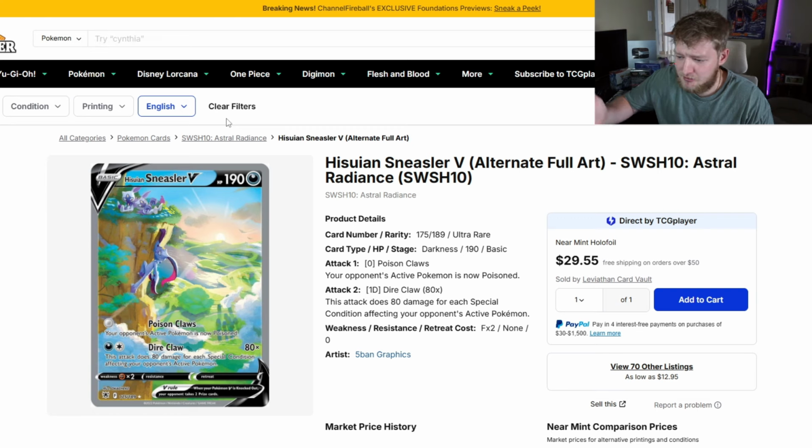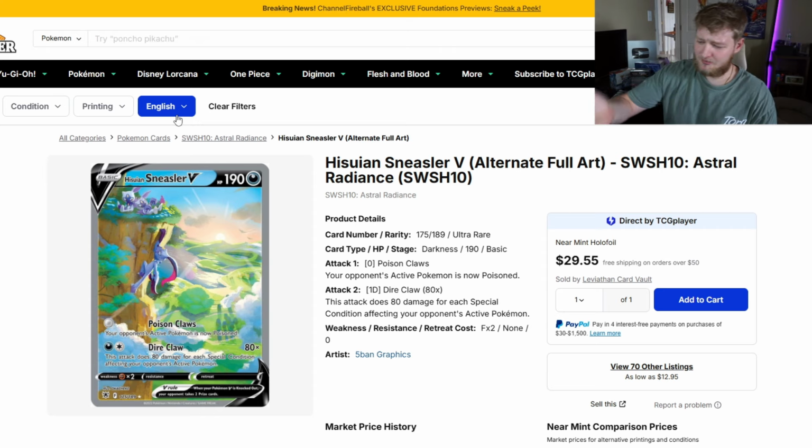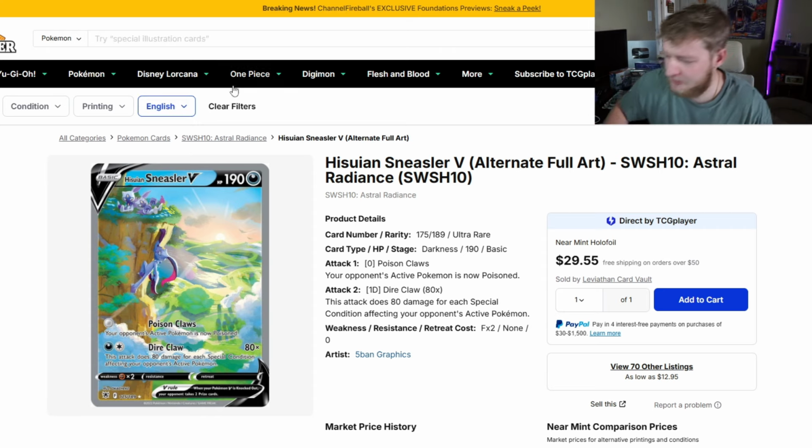And this is just another Astral Radiance example. I mean, Hisuian Sneasler, not like the most popular Pokemon, but they made a really cool artwork out of them here. Also down 11%. Maybe Astral Radiance is just down this month.